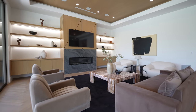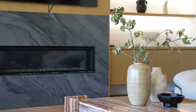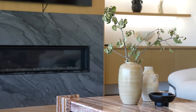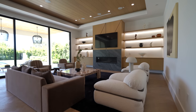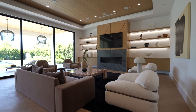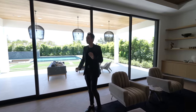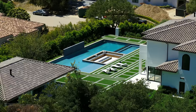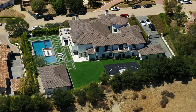You've got all of the wooden panel details on the far side of the space, a glass enclosed fireplace, nicely staged with contemporary furniture throughout. You've got wooden panels up on the ceiling. Tons of natural light comes in from these Fleetwood sliders, which create that seamless indoor-outdoor living experience out to the massive backyard. We're on over an acre here in Calabasas. That backyard is massive and it's impressive too, so we'll see it in just a second.